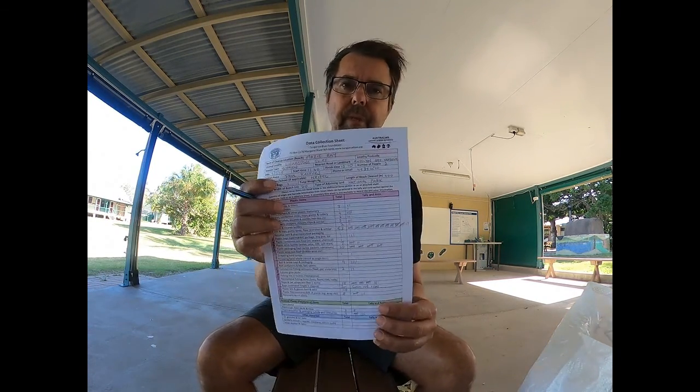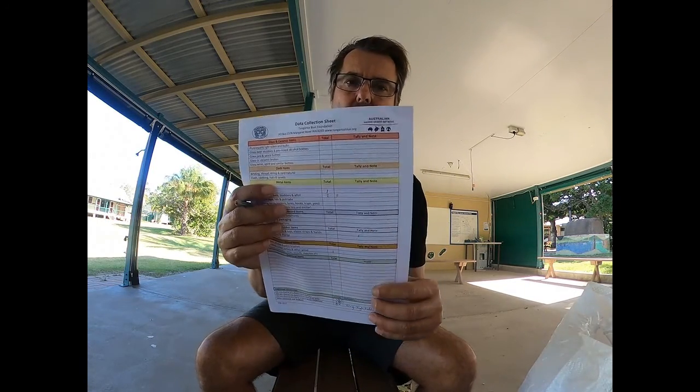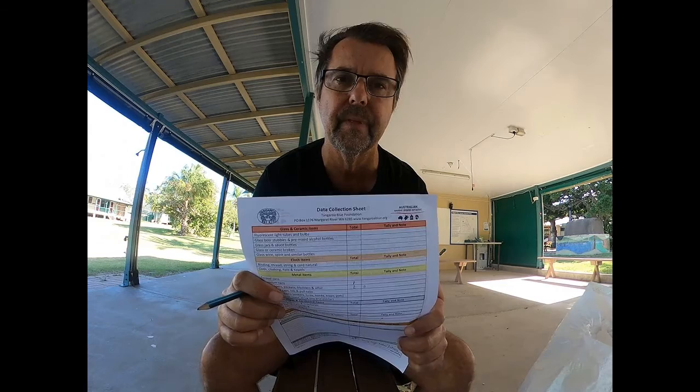Alright, so now I've completed my cleanup, and I've sorted through all the debris that we collected, filled out the sheet on both sides, and I'm about to total it up. Then I'll go into the Tangaroa Blue app and input the information there as well. But this sheet, I'll put a photograph of both sides on it so you can use this data that we collected in your assessment task that you need to do on marine debris.